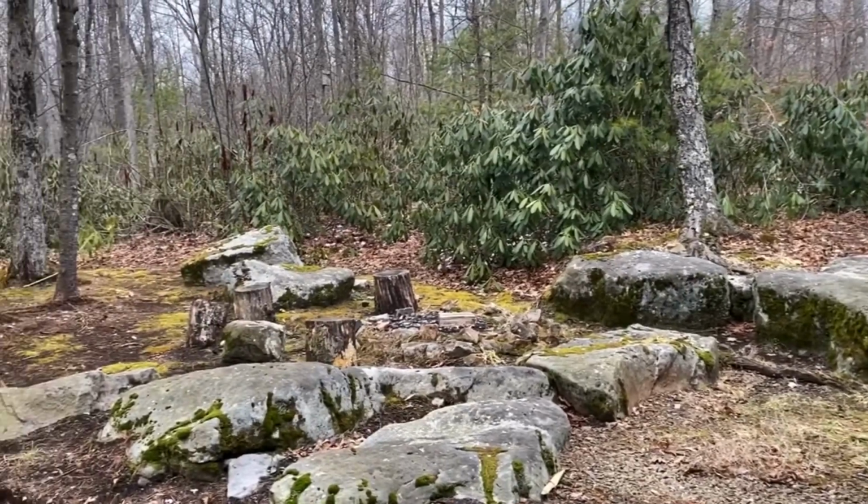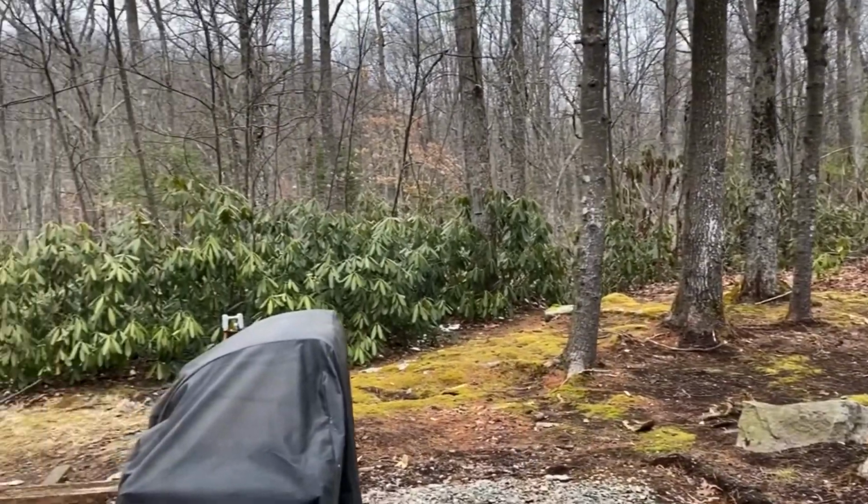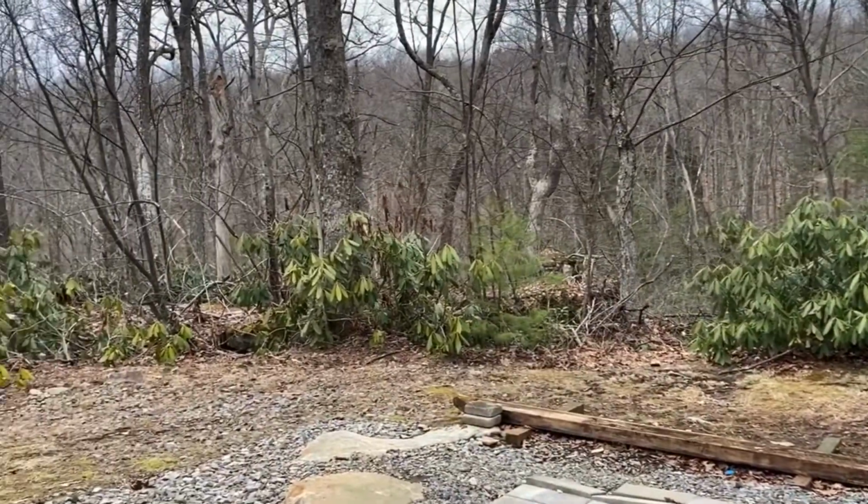The home at 400 Close Road is on 1.04 acres, and as you can see behind me, the natural landscaping is just gorgeous. Beautiful boulders, huge rhododendrons, cabin in the woods style, not a whole lot of grass to cut, low maintenance. It's kind of perfect.